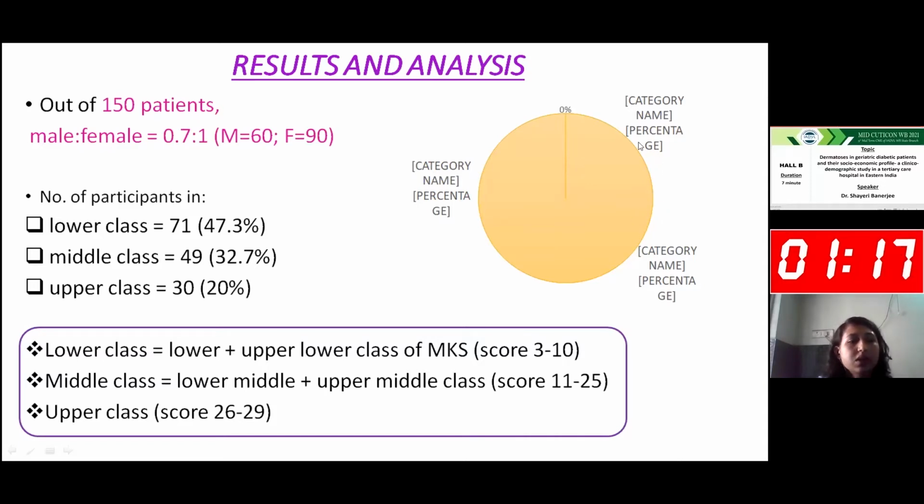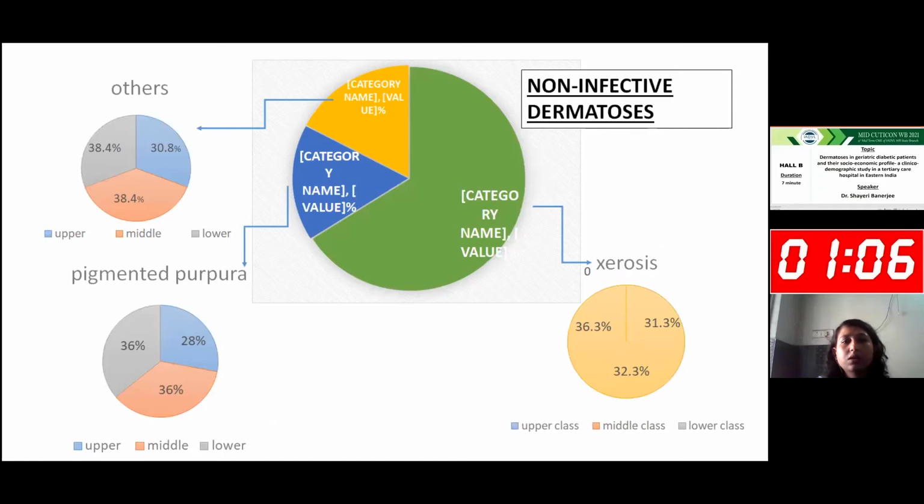Carry on. Okay. The lower class was 71 patients. Middle class included 49 patients and upper class included 30 patients. Next, we noticed that the non-infective dermatosis was more common than the infective dermatosis. Xerosis involved the vast majority, followed by pigmented purpura and others like acanthosis nigricans, shin spots, acrochordons, etc. There was no vast difference between the socioeconomic strata, at least amongst the non-infective dermatosis. Next, please.